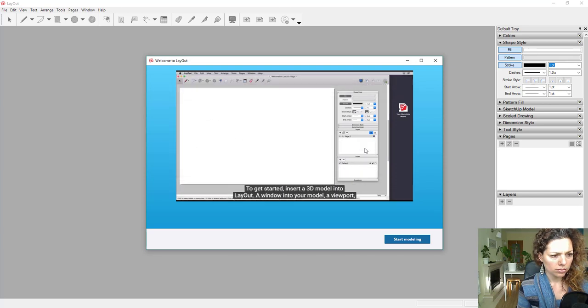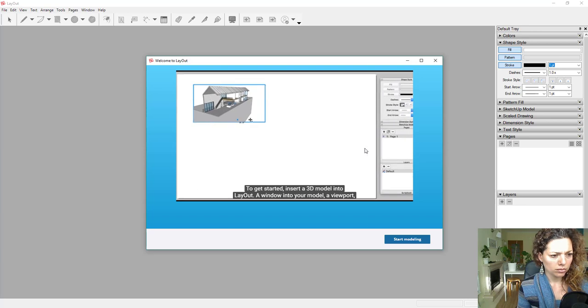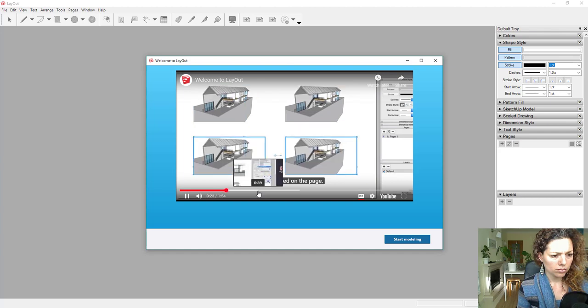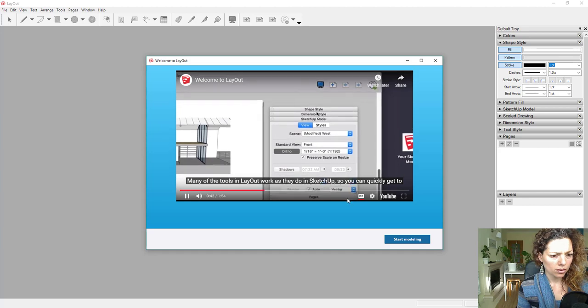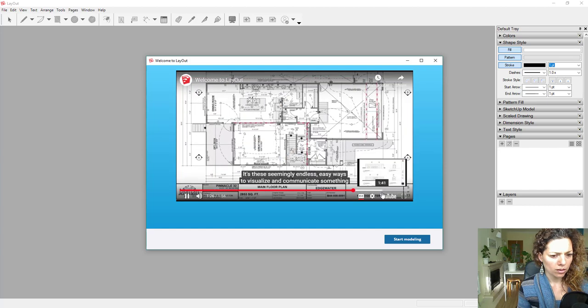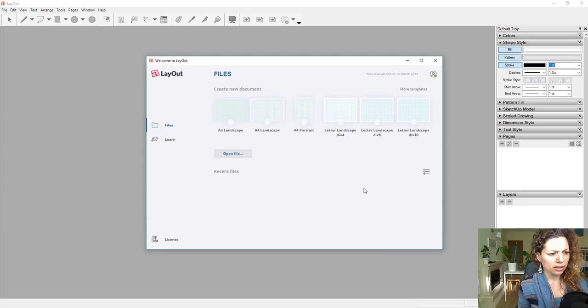To get started, insert a 3D model into Layout. A window into your model, a viewport, is placed on the page. Many of the tools in Layout work as they do in SketchUp, so you can quickly get to drawing, resizing, adding details, making copies. It doesn't seem that there is a lot of news in this case. This window changed a little bit.